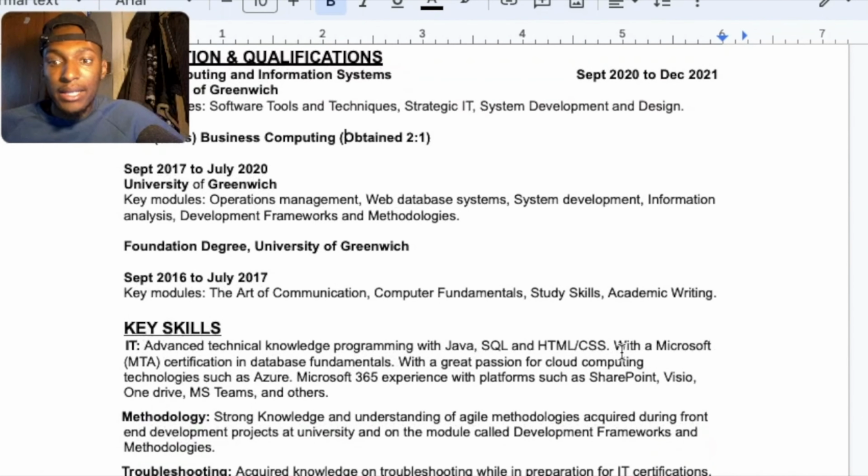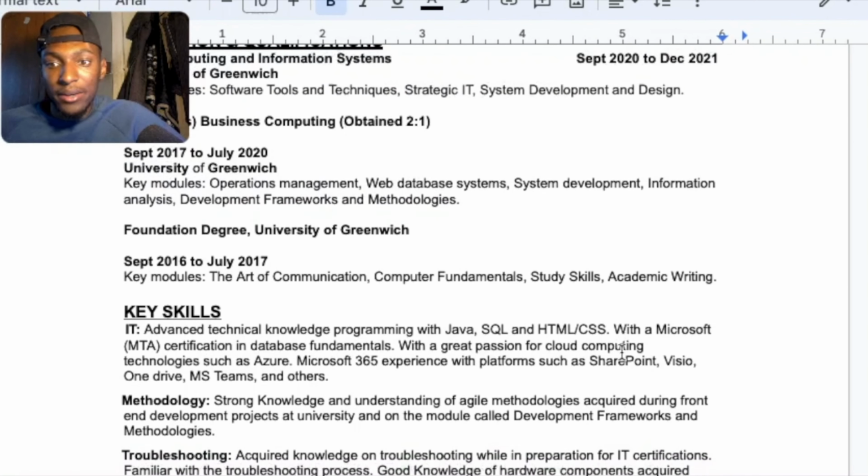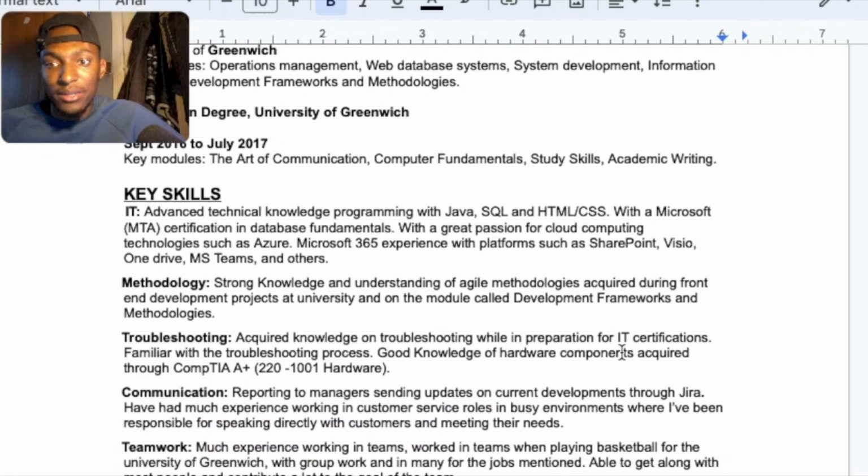after my education section, I went on to key skills. Now, for key skills, in hindsight, actually not for me because of the masters, but if I didn't have the masters in my degree, I would have put the key skills further up. But if the key skills is the biggest thing for you, then move key skills further up.